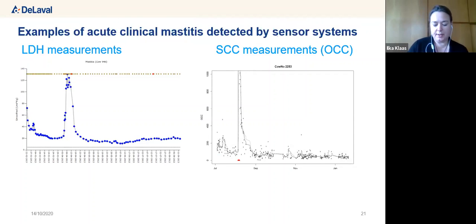We also have different types of sensors. If we go to sensor-based detection systems, we could have inflammatory indicators. Here I brought 2 examples from LDH measurements and from somatic cell count measurement. Ideally, we have a fast and steep increase of the inflammation, over a couple of days or milkings, and then we can see in those examples a dramatic drop again. Looks to me like a clinical case treated successfully. But we cannot see from these data how severe the case has been.